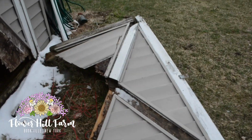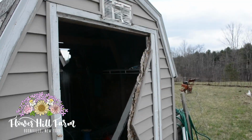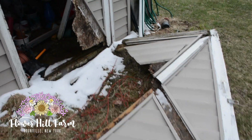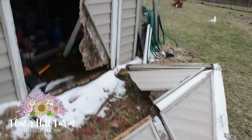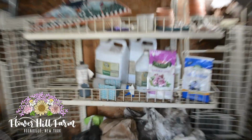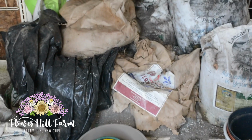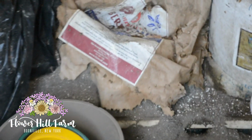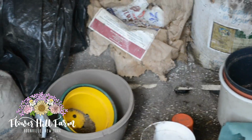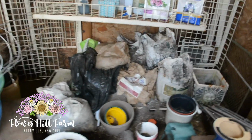You wanna see a mess? So this ripped off in the fall. Huge windstorm ripped through, and clearly we didn't fix it. Look at this mess in here. Usually there's snakes in here, which is awesome. Look at all this stuff. So I have a whole lot of fertilizer. Some critters got in, which they always do, and did this. But guess what? It's perfectly dry. It's perfectly usable. I used it all throughout my new raspberry canes.